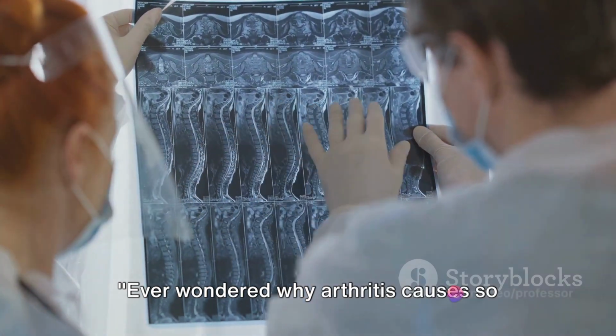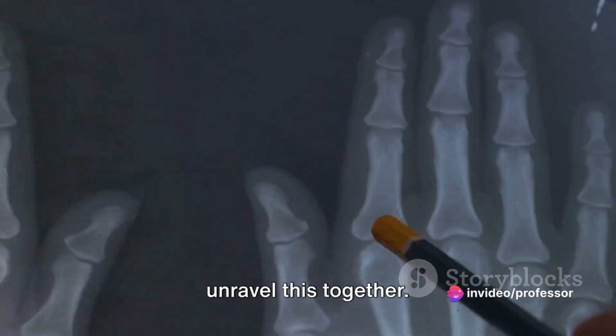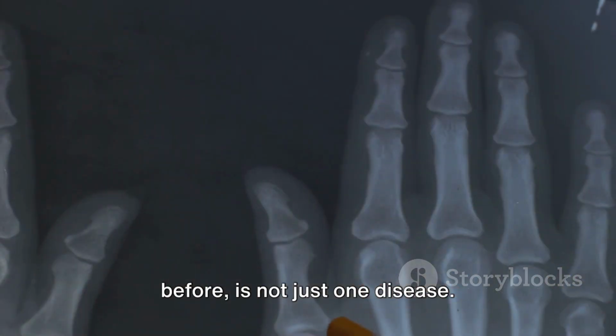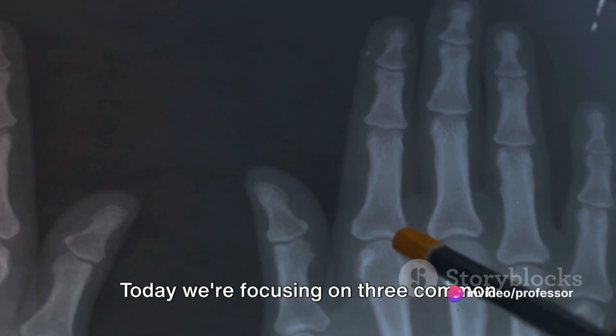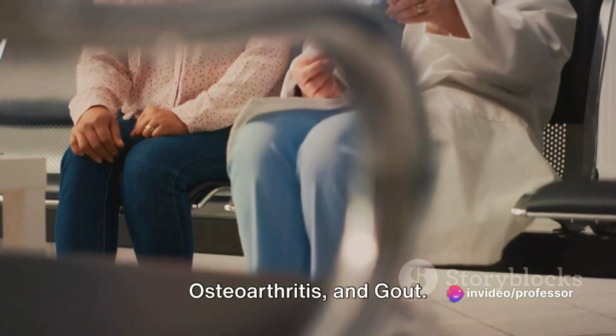Ever wondered why arthritis causes so much discomfort and pain? Well, let's unravel this together. Arthritis, a term you've probably heard before, is not just one disease. It's an umbrella term that encompasses over 100 different conditions. Today we're focusing on three common types: rheumatoid arthritis, osteoarthritis, and gout.